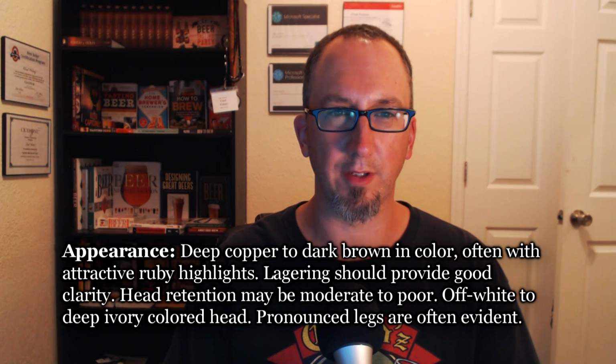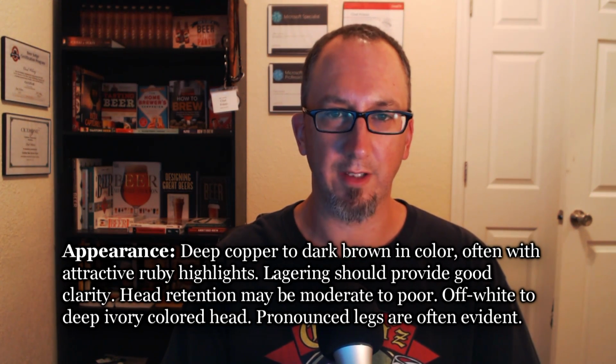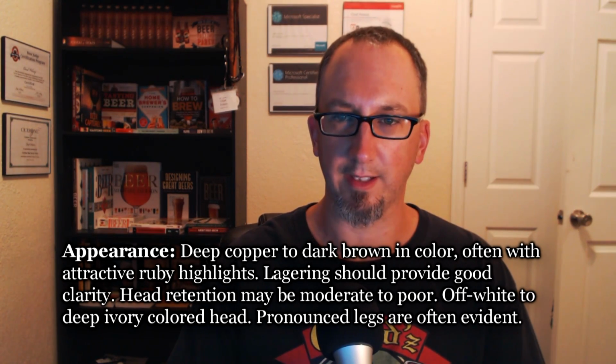I mean, it's a strong alcoholic beer. Beers like that don't tend to have big frothy heads, just as a rule, just out of the chemistry. Check the specs. Appearance: deep copper to dark brown in color, often with attractive ruby highlights. Lagering should provide good clarity. Head retention may be moderate to poor, off-white to deep ivory colored head. Pronounced legs are often evident.